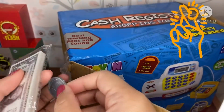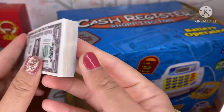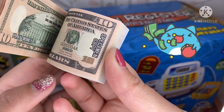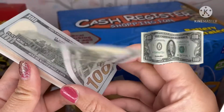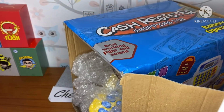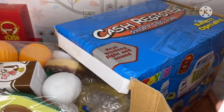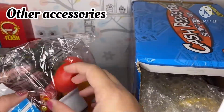Oh, let's see. Huh, you have a lot of money in here. So you have $1, $2, $5, $10, $20, $50, and $100 bill. So let's see more of what we have here. How many accessories did I mention here? I'm gonna check it later. Oops. So, other accessories.